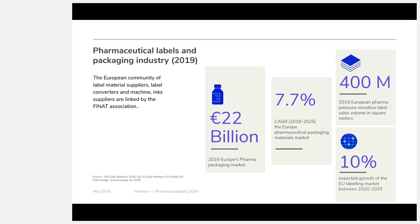Speaking about labels, if we speak numbers, 400 million square meters is the size of the pressure sensitive label market for pharma. This is 5% of the total European pressure sensitive label market. And this market is growing much faster. The year-on-year growth is expected to be around 10% for pharma, while it's only 3% for the rest of the pressure sensitive market. So no surprise, it's a dynamic industry, including the packaging and the labels.